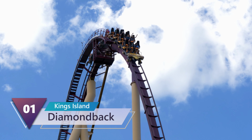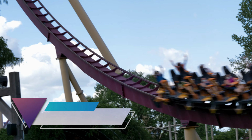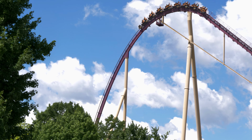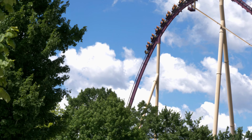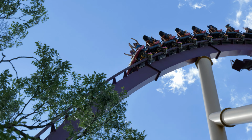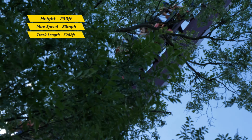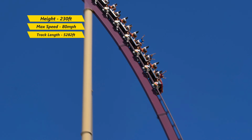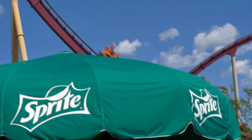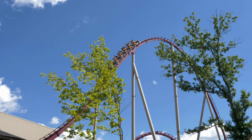Number 1. Diamondback, Kings Island. If you watched my video where I ranked all the roller coasters at Kings Island, you would have noticed that I just switched my top 2 coasters. I had Orion listed as the best in the park and Diamondback in second place. Well, I still consider Orion to be the better overall coaster, but that doesn't mean it's my favorite. Taking a ride in the very back row on Diamondback is better than any ride I've ever had on Orion.